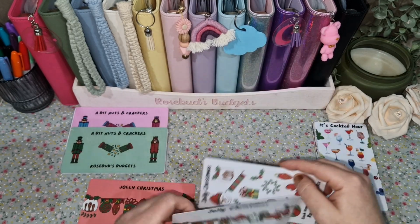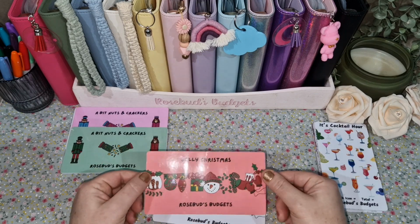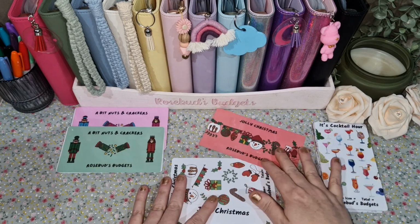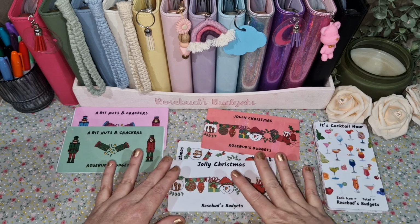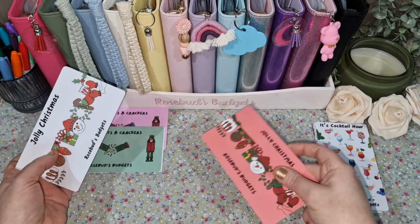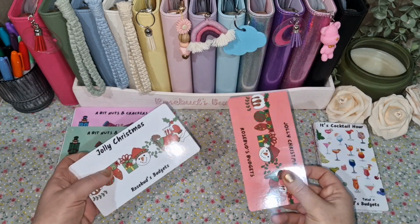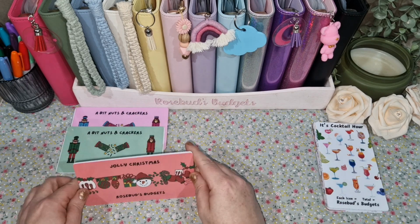And I don't know how best to do it. I don't know whether to keep them all double-sided or have the option to have it like this. But then you'll be paying for a dash and a tracker, as opposed to a double-sided, which would be cheaper for the single one than the double, if that makes sense. So yeah, that was Jolly Christmas.